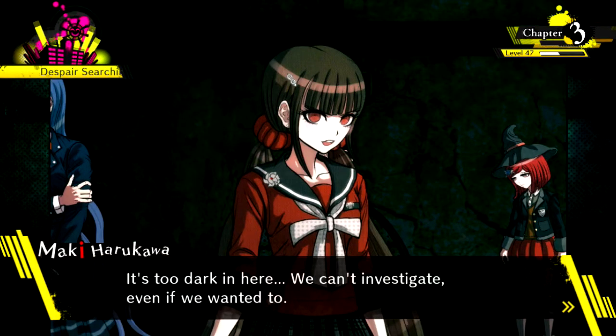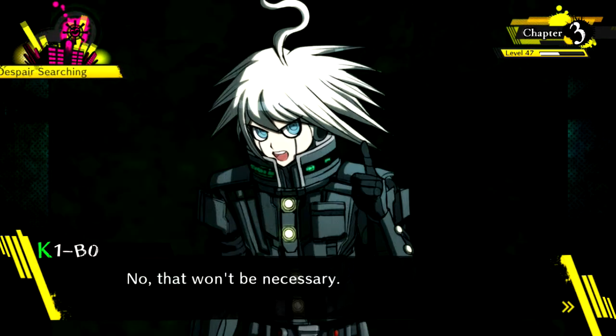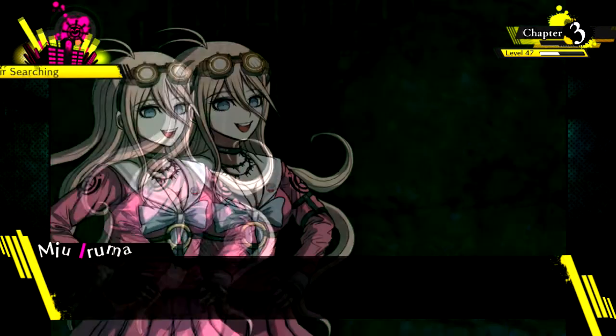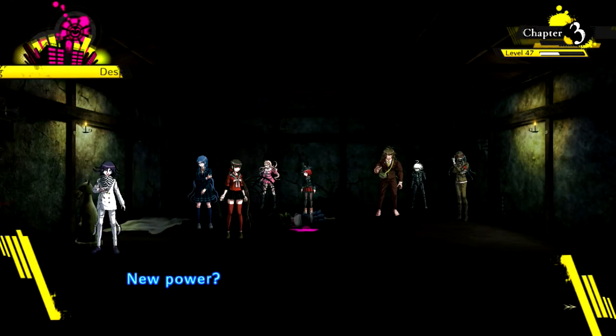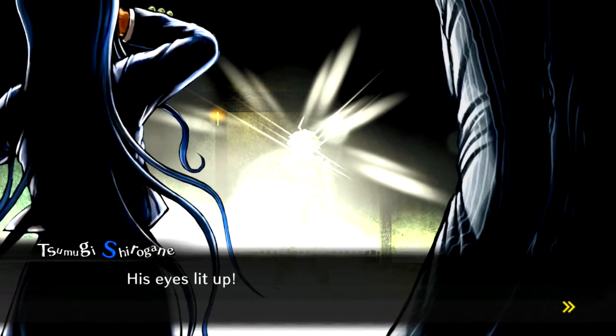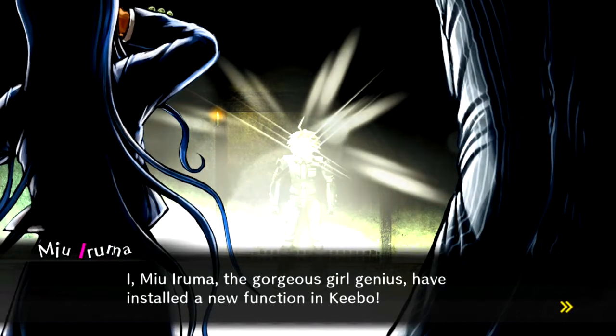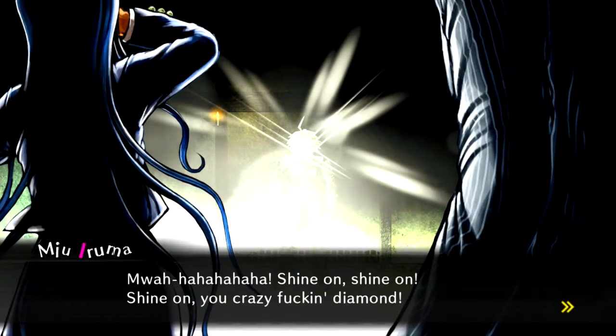Well, it's too dark in here. We can't investigate even if we wanted to. Gonzo bring candles from the other room to make this room bright, okay? No, that won't be necessary. Yeah, that's not necessary at all. Why? Show him, Kibo. Show him your new power. Wait, you have a new power? I, Miu Iruma, the gorgeous girl genius, have installed a new function in Kibo. Just leave it to me. I will become the guiding light that shines on you all. Shine on, shine on! Shine on, you crazy diamond!